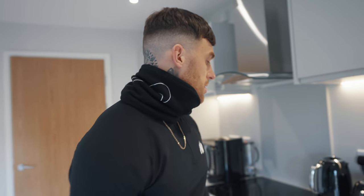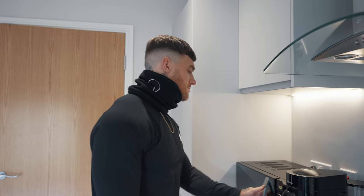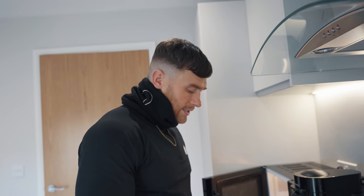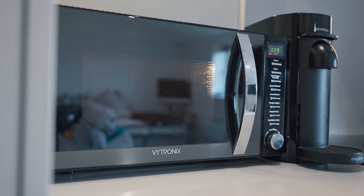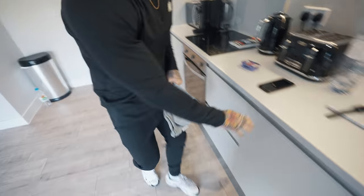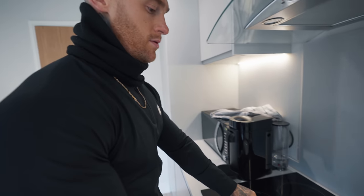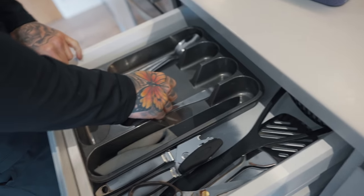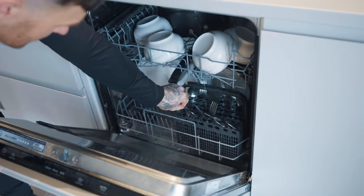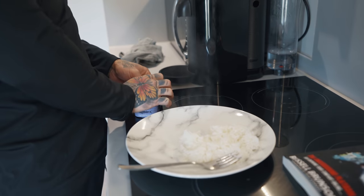I like a bit of fish at the moment. I like fish like mackerel, tuna. I do like salmon, but salmon's quite expensive sometimes. That's like a typical post-workout meal, with the white rice. Typical bodybuilding meal. Get those healthy fats in.